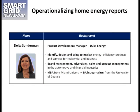Next, I want to bring up Delta Sonderman from Duke Energy. She's an MBA. Background includes brand management, product management, and advertising. And today, she conceives, designs, and deploys energy efficiency products and services for Duke Energy. Duke is certainly one of the country's leaders in modernizing the grid, but also in sharing their findings and learnings with the rest of the industry.